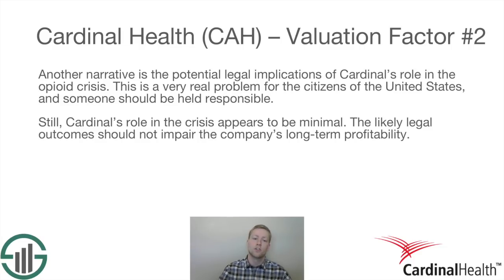The next reason why Cardinal Health is so cheap is the potential legal implications that the company has in the opioid crisis. Now, this is a very real problem for the citizens of the United States, and someone should certainly be held responsible, but Cardinal's role in the crisis appears to be minimal, and we believe the likely legal outcomes from this should not impair the company's long-term profitability and growth.